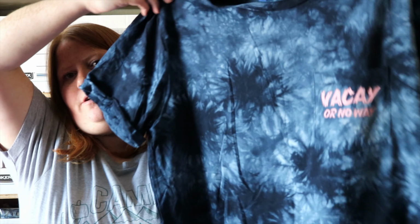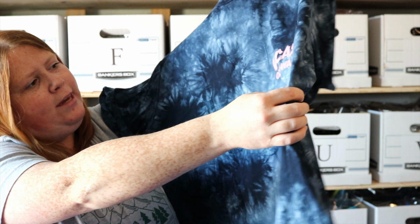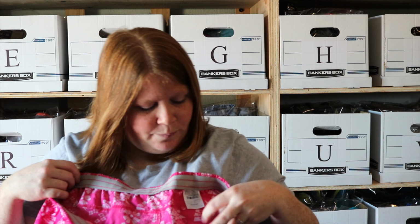Alright, this is just a men's H&M shirt. It's tie-dye, it has a pocket, and it says vacay or no way. And then on the back it says no way or vacay. So it's a men's large. Tie-dye's in right now, so I thought it would do well. It's just H&M, which doesn't retail for a ton, but I think I can get at least 15 to 18 bucks out of that, so I picked it up.